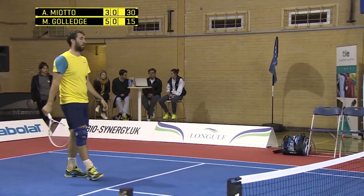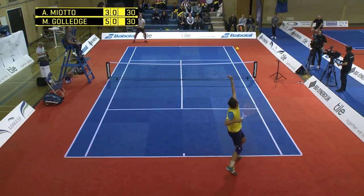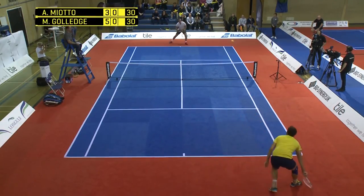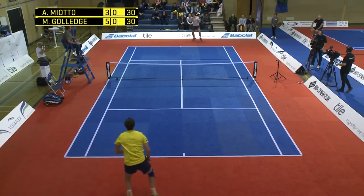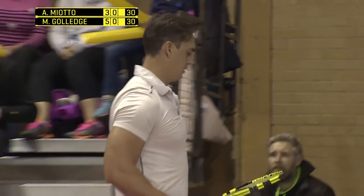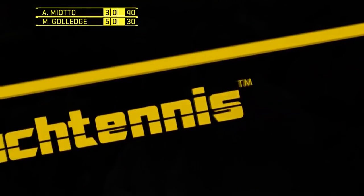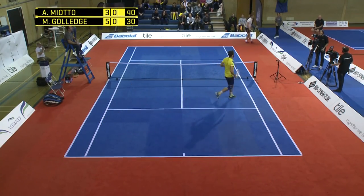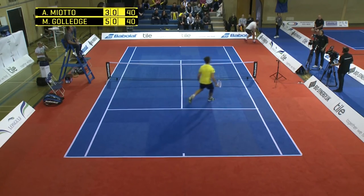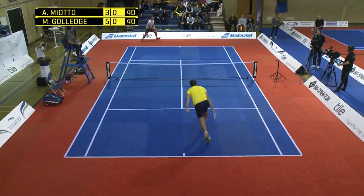Injection of pace behind that forehand from Golledge. Out. Yeah, it's too hot to handle. 30-40. Well, it is such an important game, this one, right at the start of the second set. And we see it quite often, not just in touch tennis, in tennis as well. When a player's won a first set, they sometimes just take their foot off the gas, and Matt Golledge will be very wary and not allow Miotto any favours here.